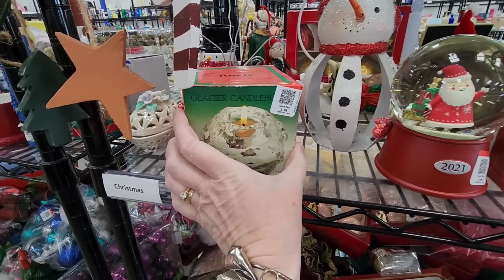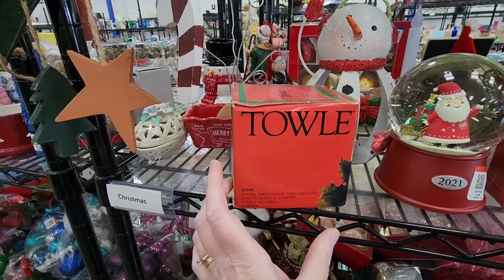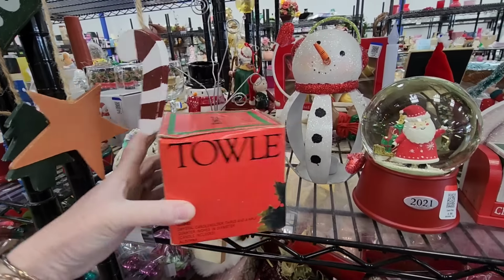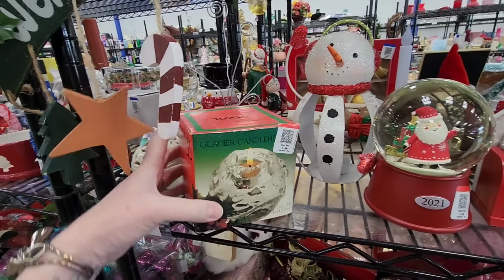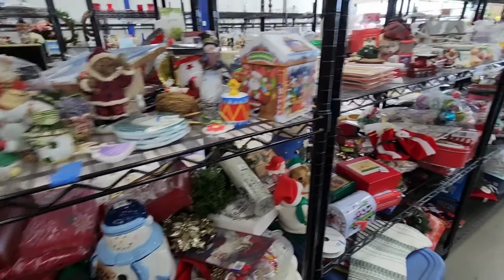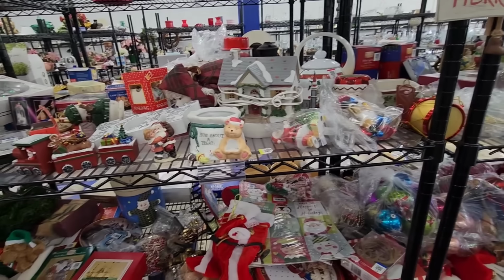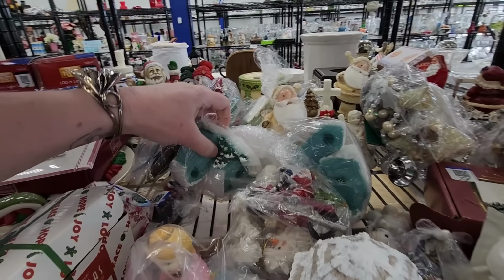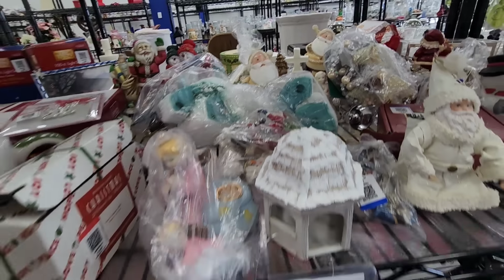Oh, look, here's a glacier candle holder by Toll. Austria, I can't think of the word. Costa Boda, not Costa Boda, but very similar to Costa Boda. Let's see what else. Just see more contemporary Christmas. Let's see what else is up here. That's a bundled item, which is always nice. A couple of the same things there.